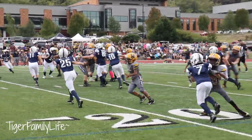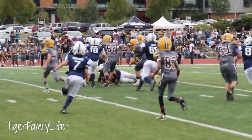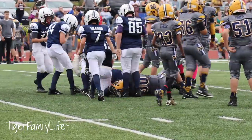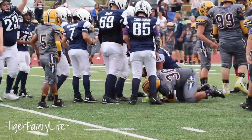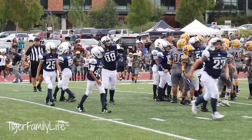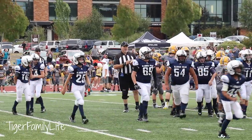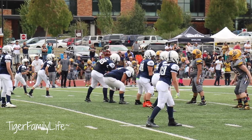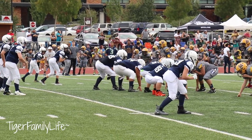Snaps it. Gets up the middle there. Big man. Oh, he lose the ball. Didn't lose the ball. We got the ball. Who got the ball? Referee says we got the ball. Yes. What a turnover. Woo. Stop the threat. Okay, here we go here. After that turnover, it is first and 10.